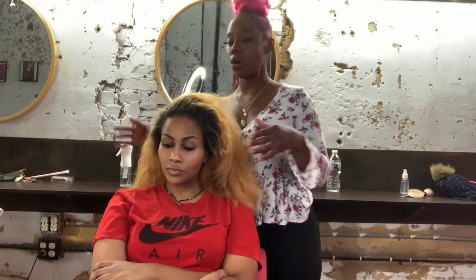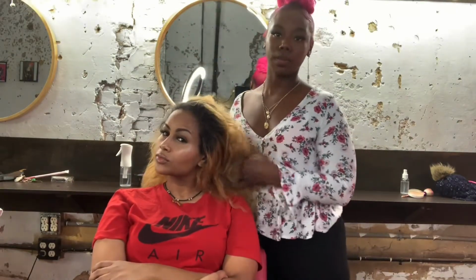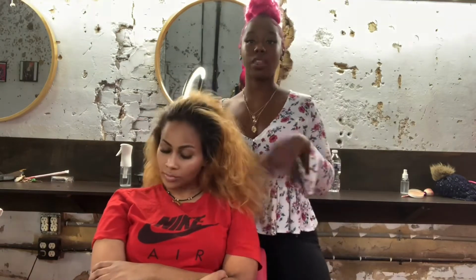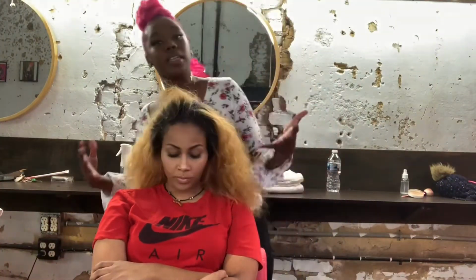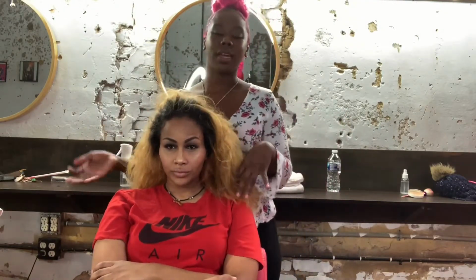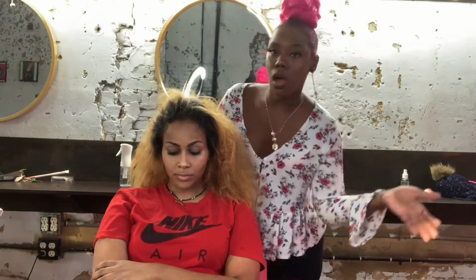Today I'm going to be teaching you guys how to go from a yellow, blonde, copper to a platinum blonde, all in one setting without damage. I'm really excited to show this because so many people have been asking me on Instagram how to get platinum blonde. They ask me questions like, do people have to come back 3 or 4 times? Are they able to get it done in the same day? And all of these different things.